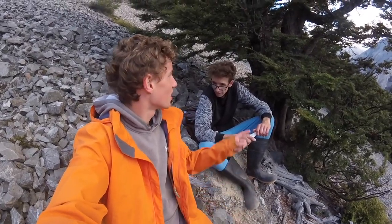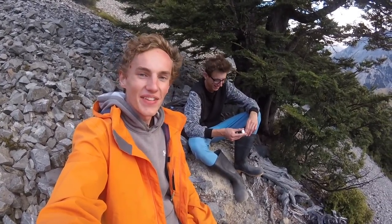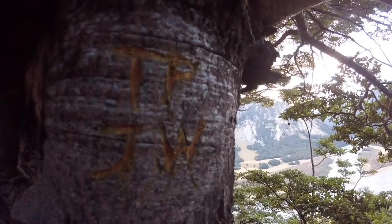Once we catch our breath, we're gonna write on this tree, and then I'm putting the challenge out to you. If you're ever up here, come up, write your name on the tree. I doubt anyone ever will, but if you're up here, do it, and next time I'm up, no doubt I'll come back up again and we'll have a look, see if anyone's actually done it.